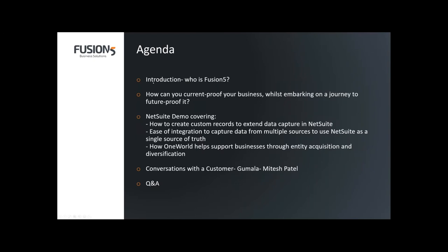Firstly, we'd like to briefly introduce Fusion 5, who we are and how NetSuite fits into our business for those of you that don't know us too well. We'd also like to talk a little bit about, whilst we're undertaking a project to future-proof your business from a software, applications, and processes standpoint, how we can also ensure that we're current-proofing it as well.